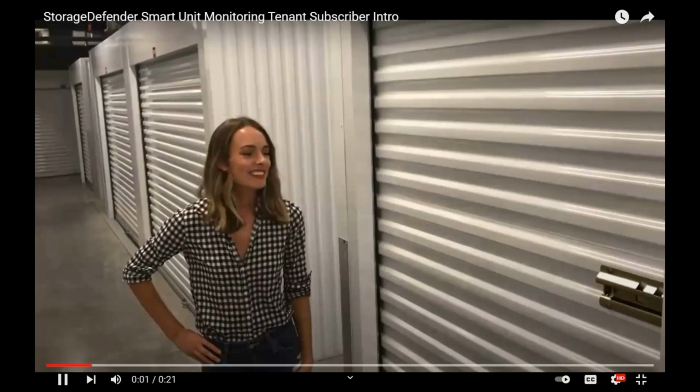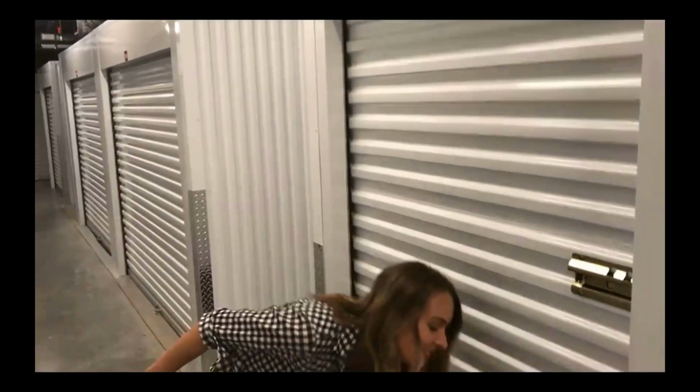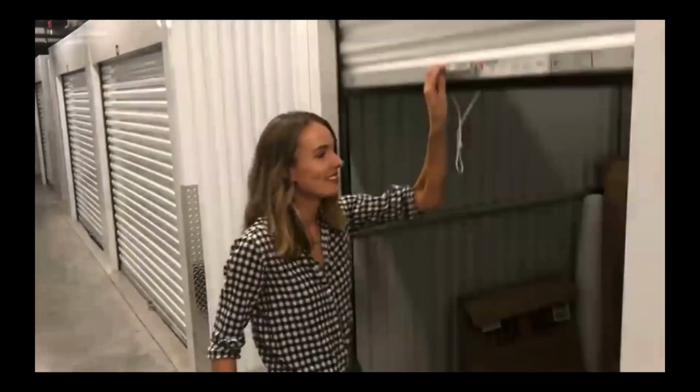How would you like to have the same smart modern technology in your storage unit that you have at home? Storage Defender Smart Units, you get instant text notifications to your phone whenever your unit is accessed. We're your personal superhero, guarding your valuables 24/7, giving you peace of mind.